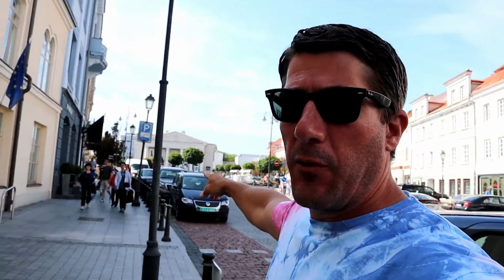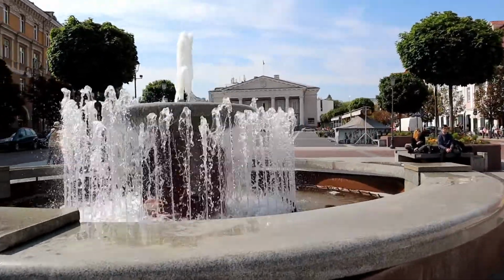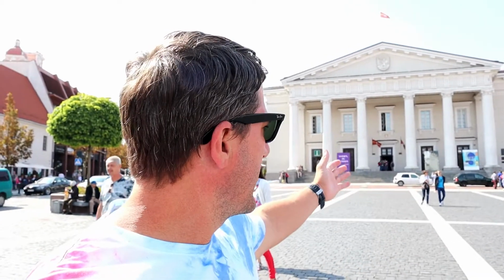All right, so when you get to the end of Peel Street, it kind of opens up into another little section, and you can see over here off to my right, that big building right here, that is the city hall. And let's go ahead and get a little bit closer, and I'll give you a look at what their city hall looks like. A bit of a more modern structure, but still a really impressive building right here, and smack dab at the middle of Old Vilnius is the city hall building.